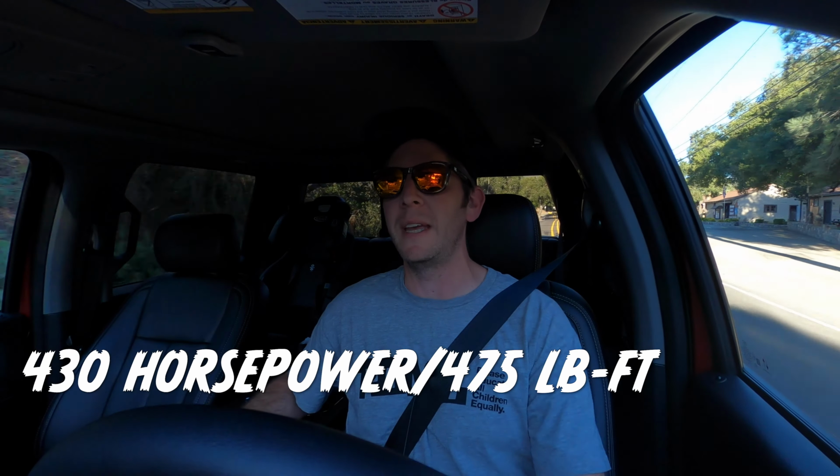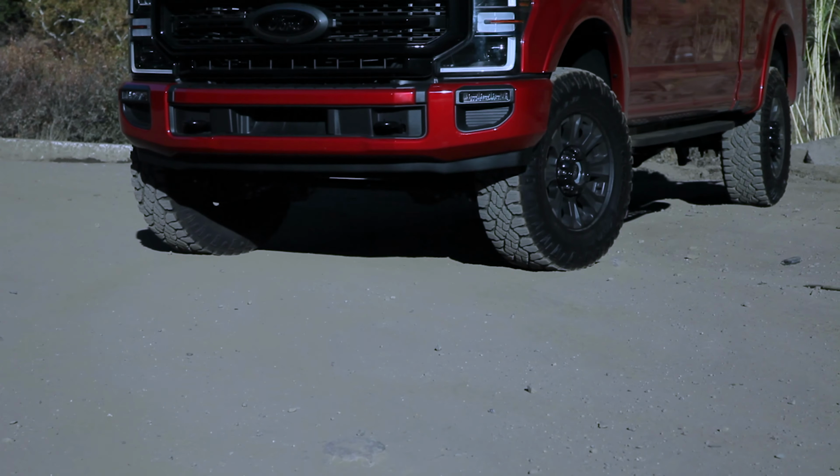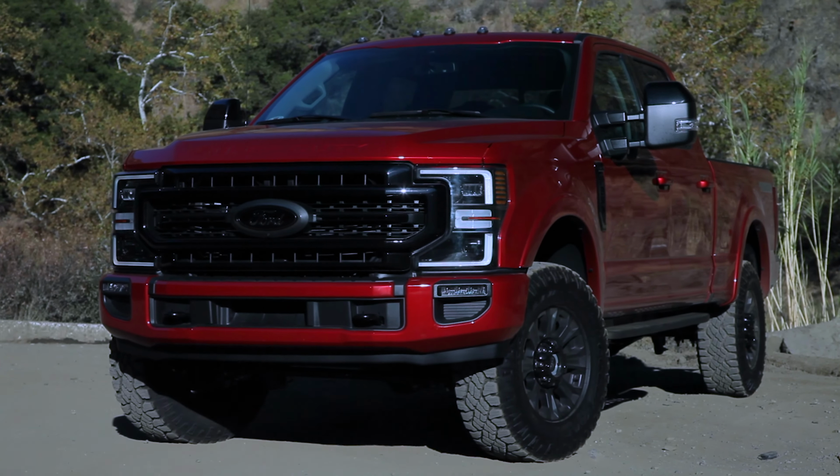This one has a 10 speed. Occasionally off the line, it feels like it's hunting a little bit. That is a very nice motorcycle. So, does it look cool? Yeah, it definitely looks cool. It's a big red truck with black wheels, and when you do get on it, the engine wakes up and it makes some good noises.